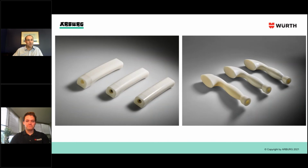So let's take a look at some images. What you can see here on the left, if you look at our picture to the left, the part all the way to the left is freshly printed. As you move down to the right, we've got step one of polishing and then step two of polishing. Same on the right-hand side. And for those that haven't seen parts like this, the surface finish on these is next level.